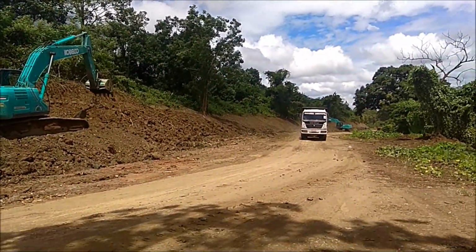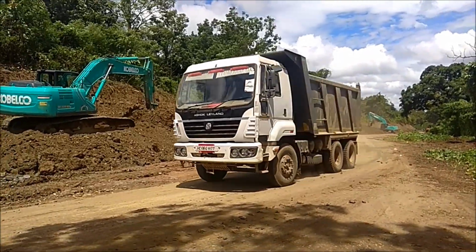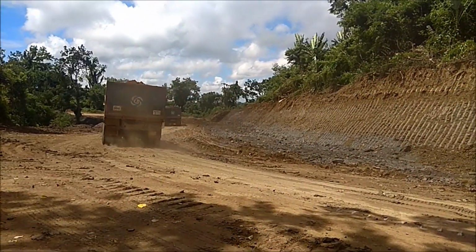Work is going on in full swing. Turadalu Road and it's 51. These are the trucks from Ashok Leyland.